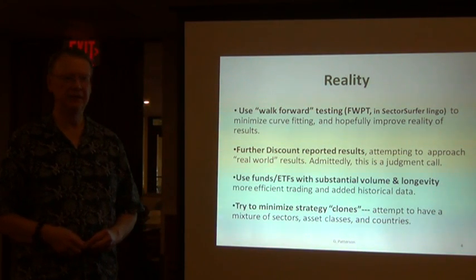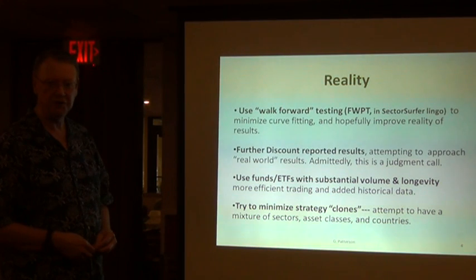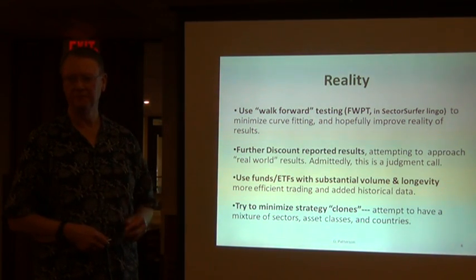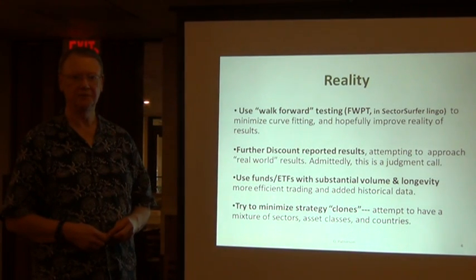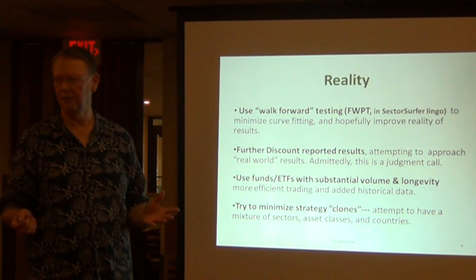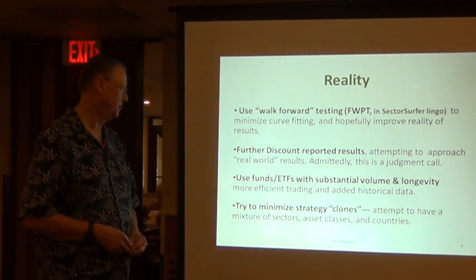And last but not least is to try to minimize strategy clones. One of the things I found as I went through and looked at the various candidate strategies is that a lot of them were almost clones of one another. Out of 12 components that would go into a strategy, there might be some that had 10 in common, for example. So one of the goals is to try to minimize those clones.